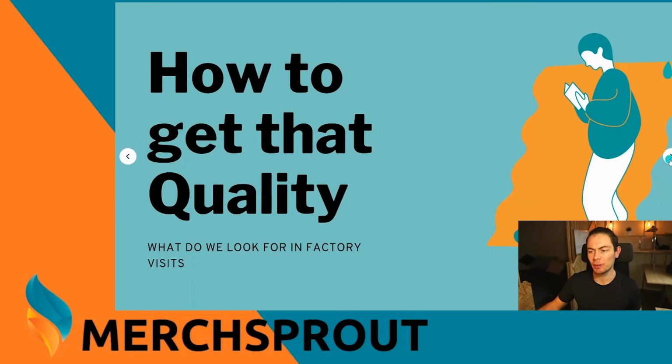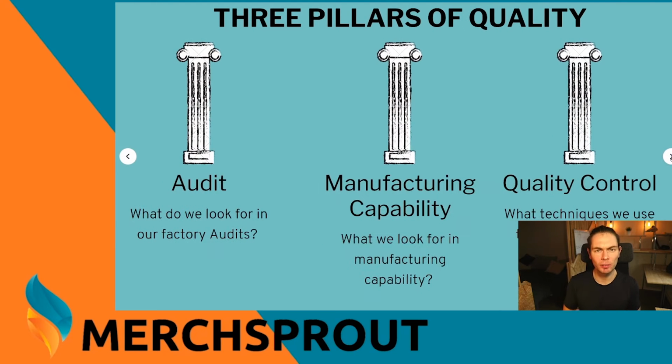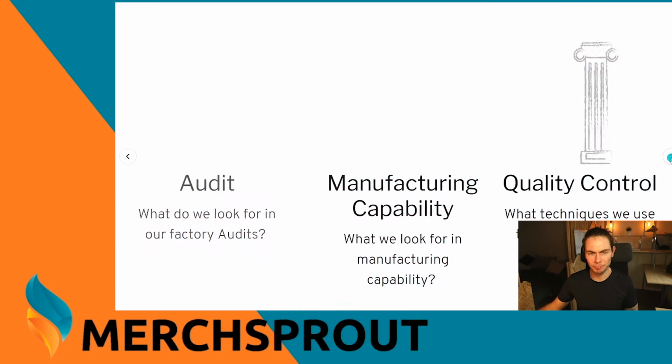So how do we get the best quality that we can from manufacturers in Asia and China? Well, first of all, we describe it as having three pillars of quality. We look to audit the facilities, in that we look at the manufacturing capabilities, and then we conduct quality control, or quality assurance, and talk about what we use for our quality assurance techniques. So it's really three pillars to get that quality.